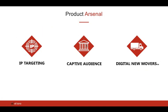So our product arsenal. Our core technology is our IP algorithm. What that is, is we can take a list of physical addresses and cross-reference them on our platform. We use over 30 different public data platforms to cross-reference and identify the IP address with a 95% confidence level or higher. So that's really the core of our technology. Captive audience: instead of targeting a household, we're able to target a business or a venue, so it's more venue targeting. You can also use this on dealerships or your competitors' dealerships. And then digital new movers is our newest product, so we'll get a little bit more into that as well.